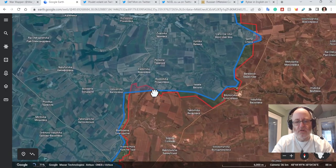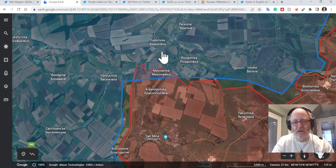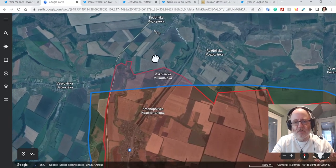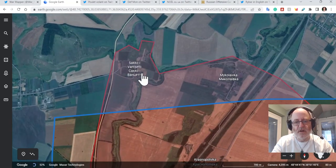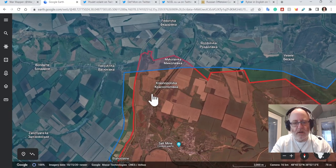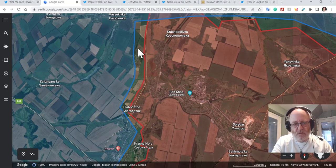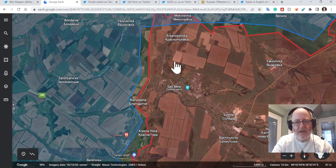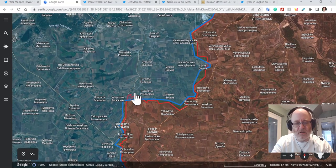So this is Soledar. There is pressure towards Roslivka, Fedorivka, as the Russians have taken Mykolivka and this small village there. I'll move my blue lines in a little while. So there's pressure in Krasnopolivka towards the west on these lines. Now, Igor Girkin apparently said yesterday that this is about moving north to Seversk. So this is exactly what I was discussing yesterday and just now.